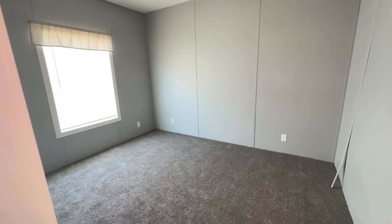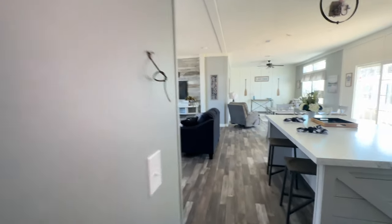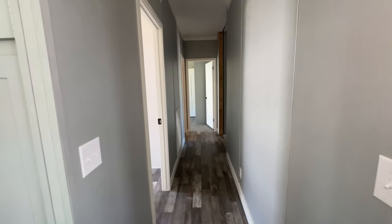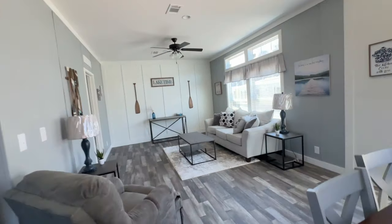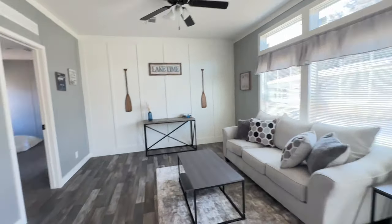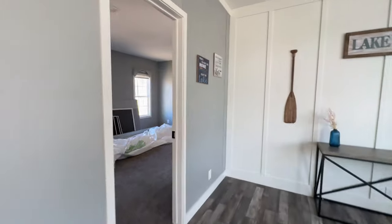So really nice. So this is the third bedroom. On this side of the house, you've got the bedrooms, the laundry room, and a bathroom down that hallway. And then off the bonus room, you have the primary bedroom. So we'll take a look at the primary.